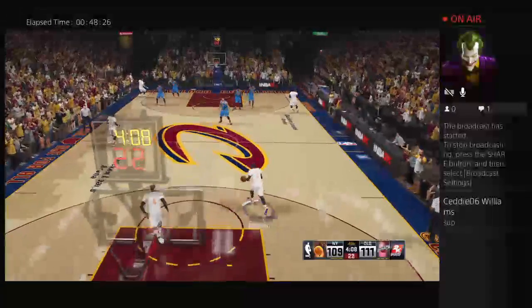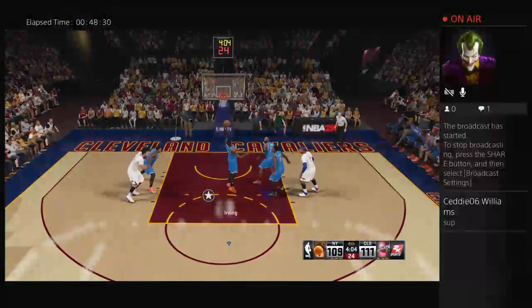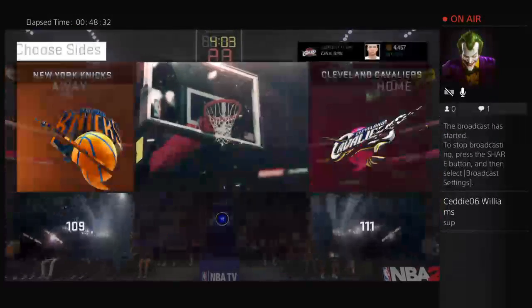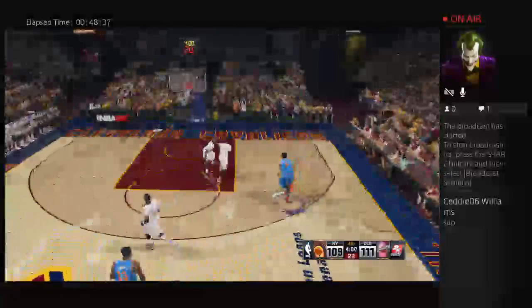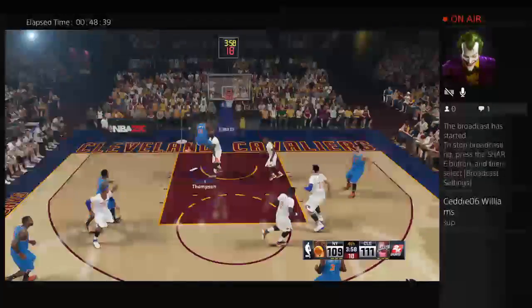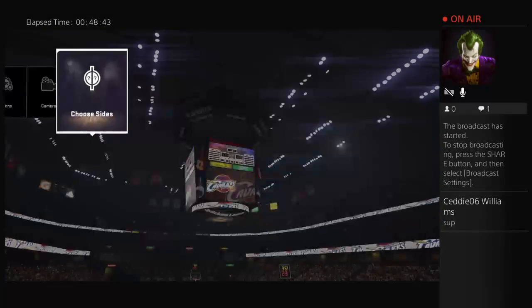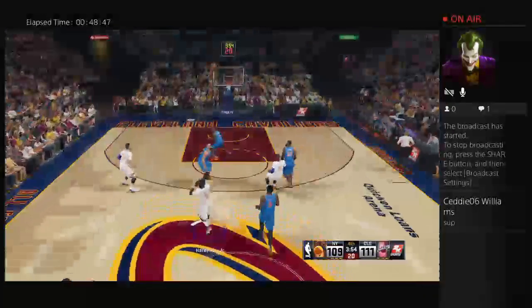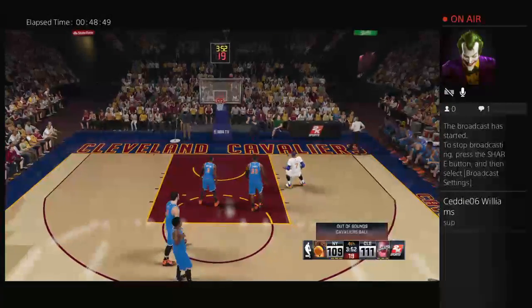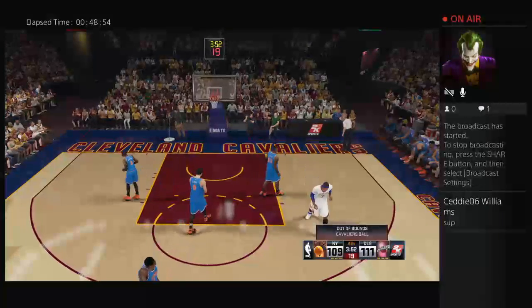Rising high to throw that one down. Sky high. Fantastic one-hand jam. Yeah, what a way to wrap up that possession. And it's Love penetrating. Thompson picked him clean. Here's Hardaway. Out of bounds. Cleveland takes possession.